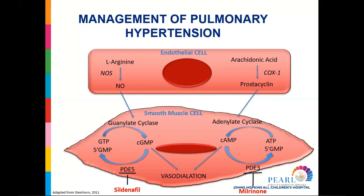Now, how do you remember if it's AMP or GMP? The easy way to remember that is that milrinone, the M comes before S, like 3 comes before 5. So now you will remember that milrinone acts on 3, and because M comes before S, it acts on AMP. I looked at that wrong. AMP, right? Because M comes before S, like A comes before G.